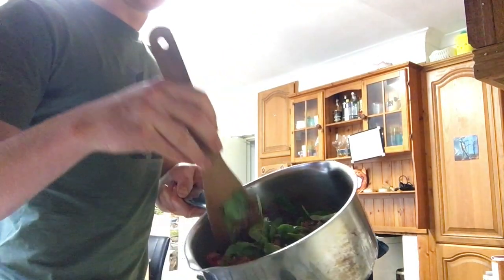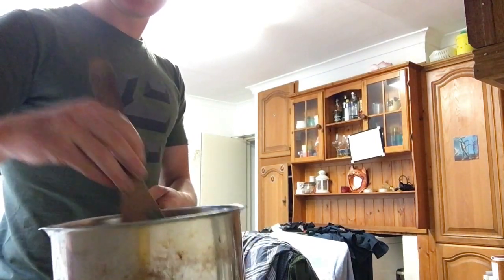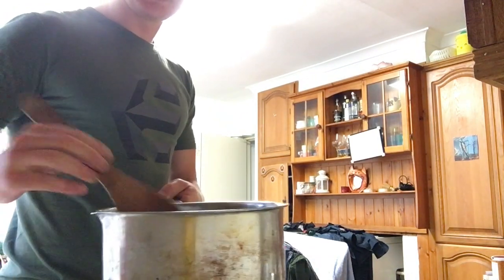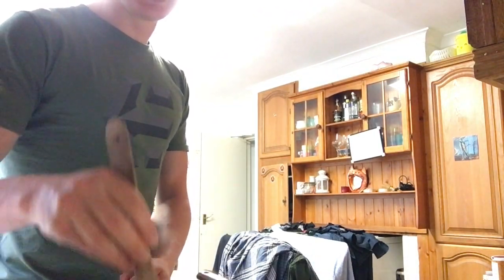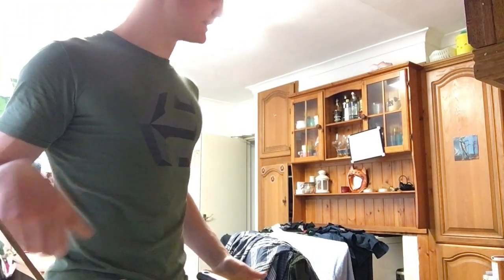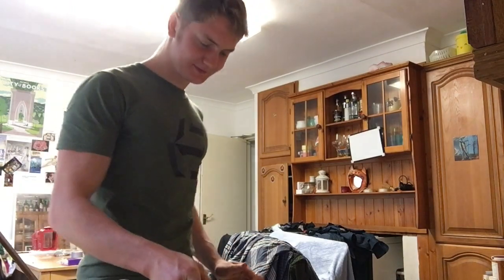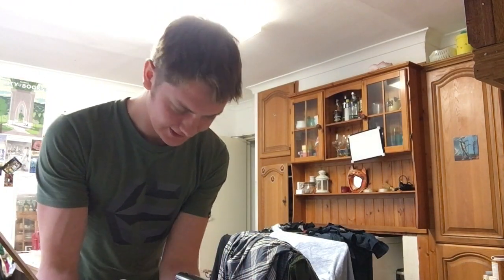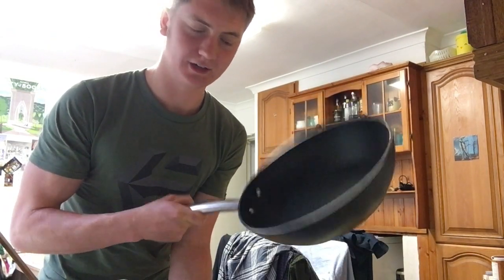So yeah, I just put in the spinach. So that's gonna be like baked bean spinach. That's gonna be so good. Okay, this is where my mama does it. Let's heat up the pan. This is kind of like a wok style frying pan.